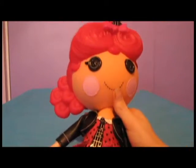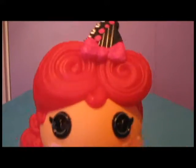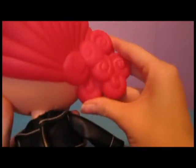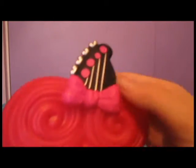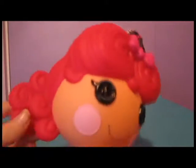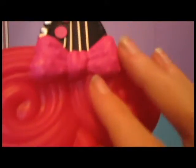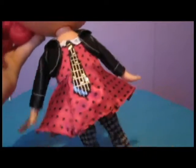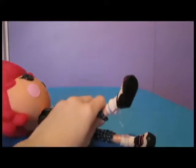So, this is what the poster looks like. It's awesome. So here is Strings herself. She has this really cool hairdo, like this magenta-ish reddish hair, and it looks awesome. Just look at all that detail, all those curls. So many curls. And she has a guitar thing sticking out right there, and it looks awesome. And then she has a bow right there, which is cool too. And then she has her beautiful little face. And she has ties on her shoes. We should probably get those off.